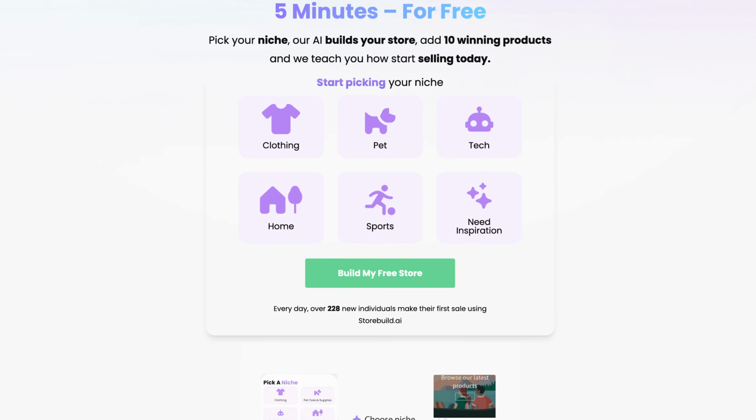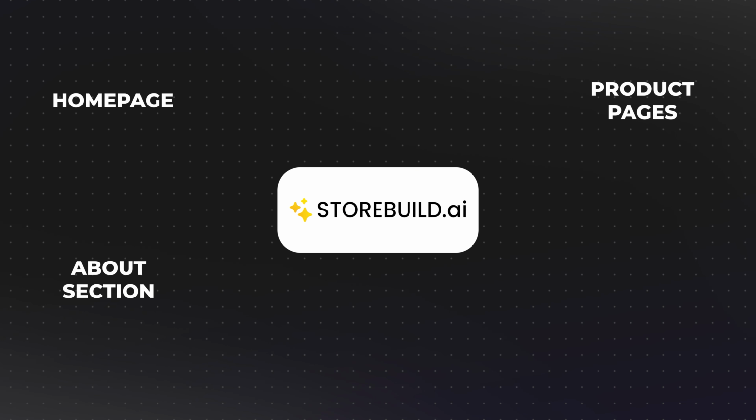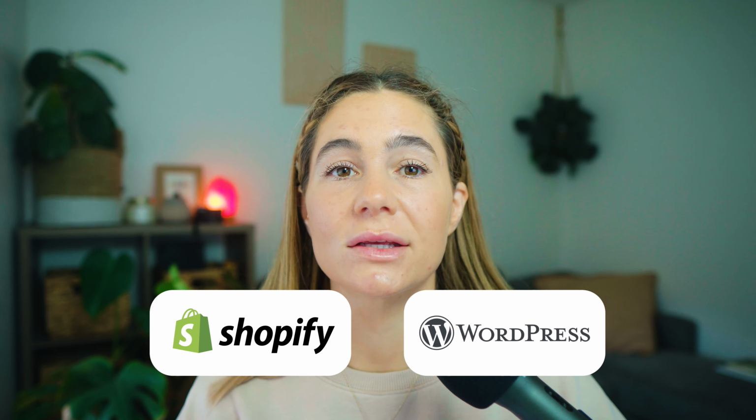So the tool we're going to be using is called Storebuild.ai. The platform is built for entrepreneurs who want to launch online stores super fast. In literally a few clicks, you can go from a blank screen to a live website. Storebuild.ai uses AI to generate your full store homepage, product pages, about sections, FAQs, and even policies. It's basically like hiring a web designer and a copywriter without having to pay a single dollar. And if you've ever felt overwhelmed by platforms like Shopify or WordPress, this will feel like a breath of fresh air. So let's walk through the steps.